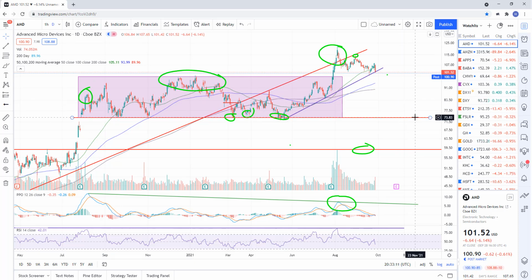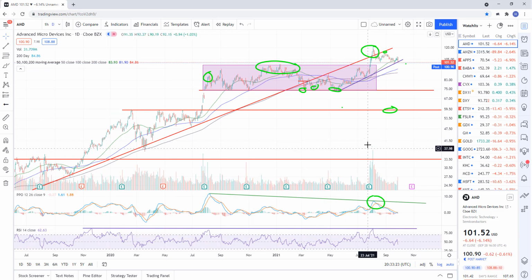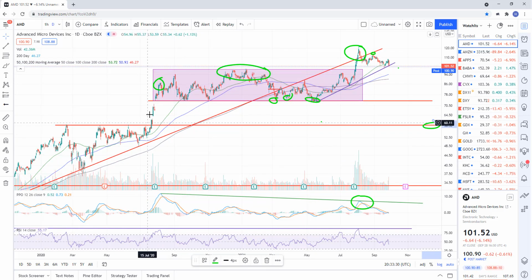And then possible, I don't know how probable, but I think there is a chance that if we break this 73.80, we're going to fall straight down to 58.80. And that would be my final target for this one. I had it back here. I've been kind of watching that level as a key level. That's a real thin zone for this one.